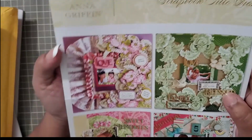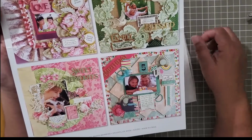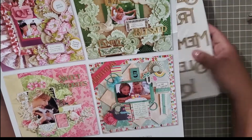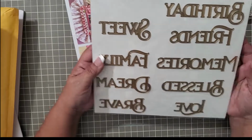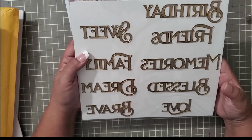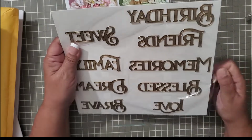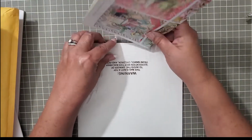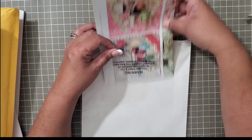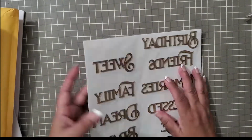If you can see, I'm going to pull the sheet out so you can see the words. There's family, love, blessed. Its intent is for scrapbooking. I believe some of these words could be used in slimlines because they're big enough, or even just a regular card, because sweet can carry over, family, dreams. The interesting part is that most of these I actually have in different dies, but I couldn't help it. I wanted to go ahead and have this, and it was on clearance. It was marked down, so I'm like, okay, I will buy this. I don't know when I will do something with this. It was one of those things that I just want to have and wait for a project that needs it for me to use it.